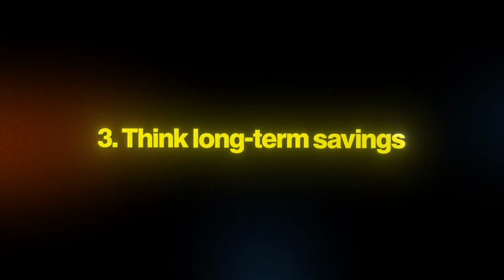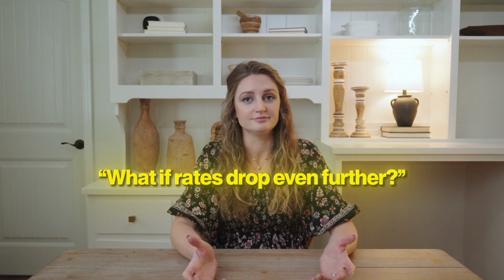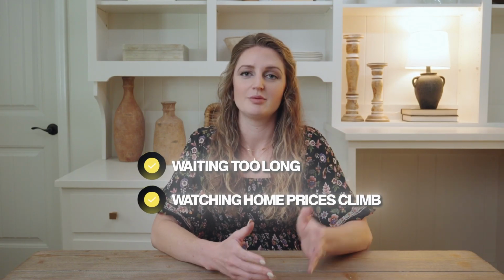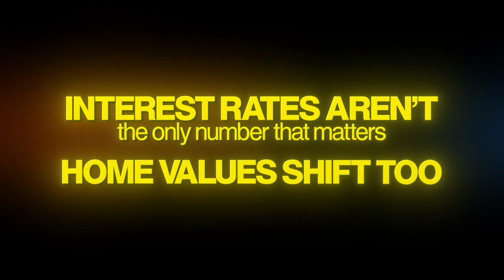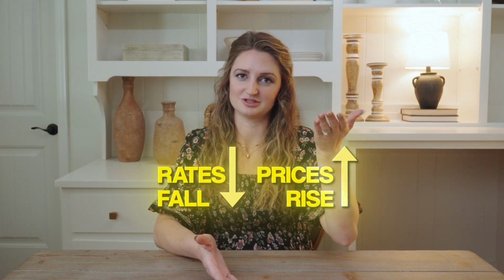Three, think long-term savings. Some buyers get hung up on what if rates drop even further? Sure, maybe they will. Hopefully they will. But you can always refinance later if rates do improve. What you can't undo is waiting too long and then watching home prices climb. Remember, interest rates aren't the only number that matters. Home values also shift. And history shows that when rates fall, prices usually rise in response.